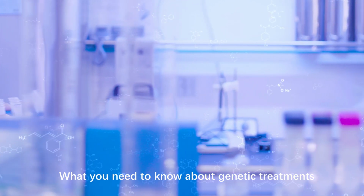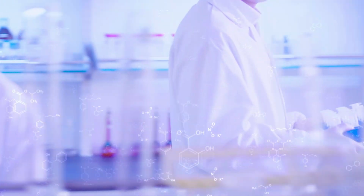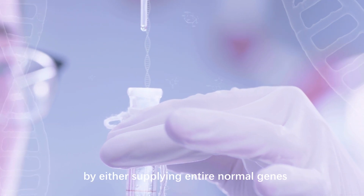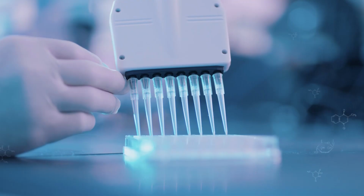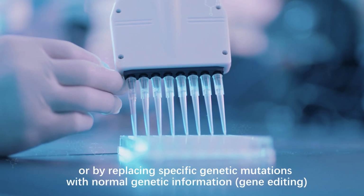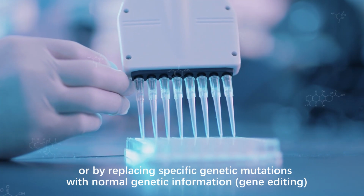What you need to know about genetic treatments. There are two types of genetic treatments: gene therapy and gene editing. Genetic treatment approaches aim to correct the defective genes by either supplying entire normal genes to compensate for the defective ones, gene therapy, or by replacing specific genetic mutations with normal genetic information, gene editing.